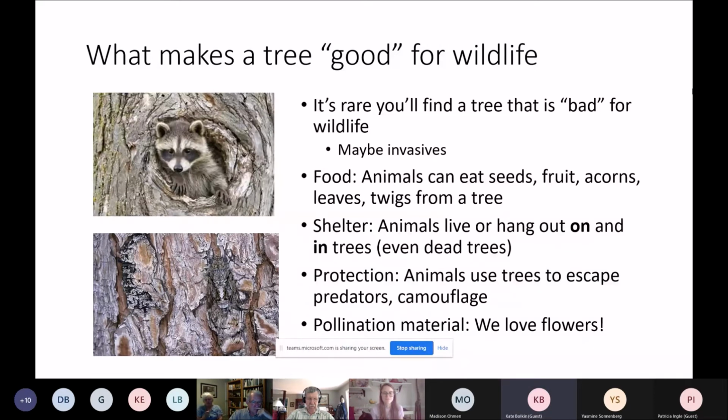And finally, some of the things that we're going to consider when we think of when a tree is good for wildlife or especially helpful to wildlife is first food. This might be one of the more obvious ones. So can the animal eat its seeds, fruit, acorns we'll talk about, and can they browse on maybe some leaves and twigs from a tree?